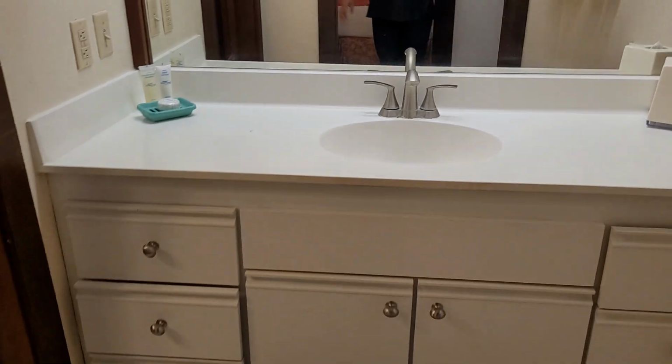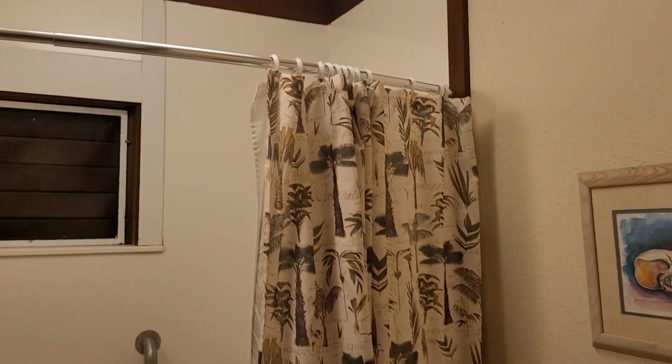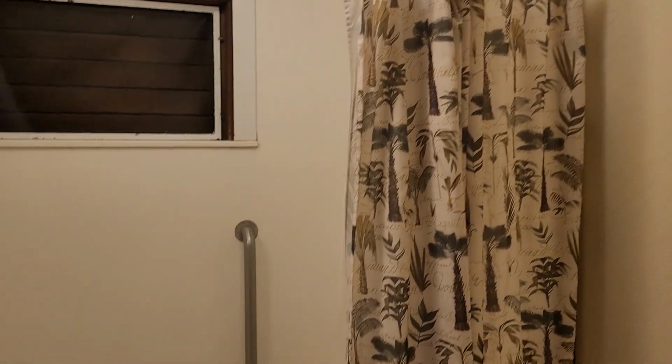Across the way is the bathroom. I think we have a cultured marble countertop, newer fixture, light fixture as well. Here's our shower tub combo.